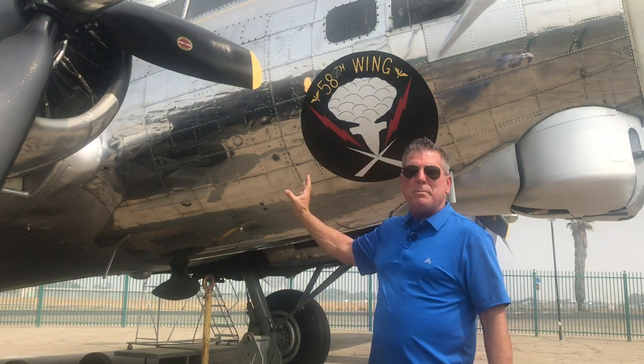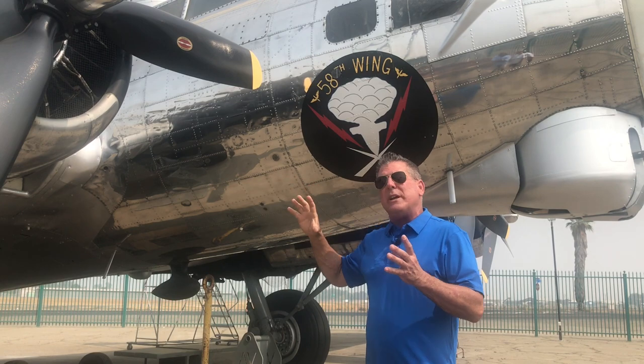The original markings have been put on the other side, a tribute to the man who brought her here, Maurice Preston, a local war hero, commander of the 379th Bomb Group. He actually took a huge role in bringing the plane here.